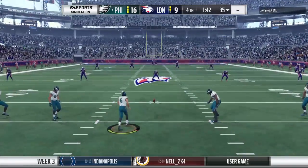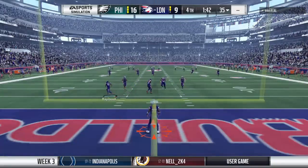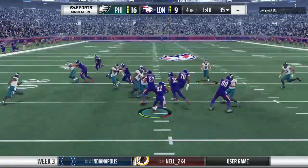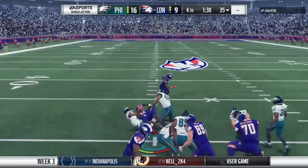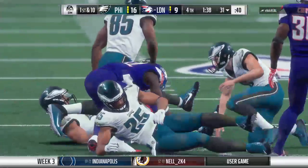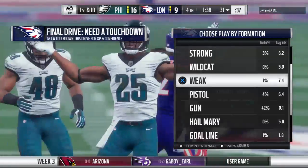Sturgis out now to kick this one off. That's fielded in the end zone. And nice work on the return as they'll start their drive just past the 30-yard line. Now this offense about ready to take over again.